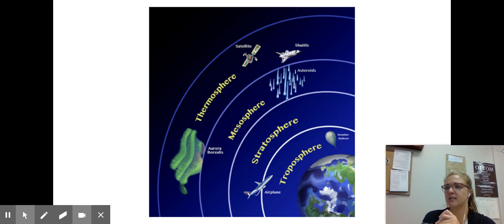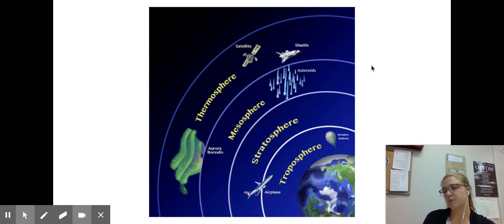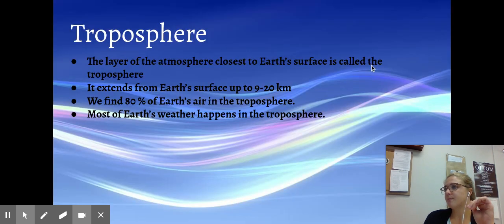The first layer, again, is the troposphere. Then we have the stratosphere, mesosphere, and thermosphere. Okay. Now, in the notes section, I haven't been talking about the different characteristics of the layers yet because I want to get to them in the notes. So we'll talk about those more specifically here in just a minute.